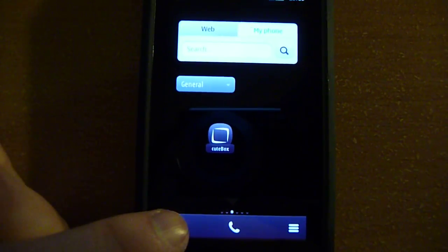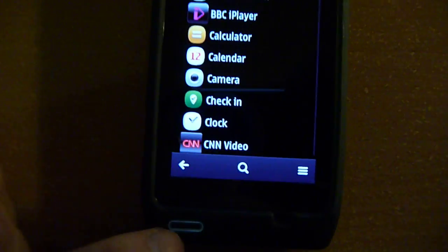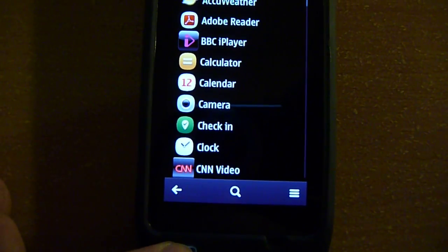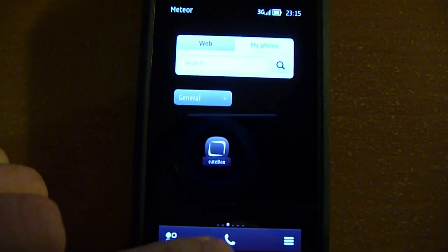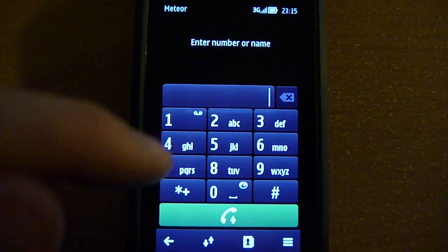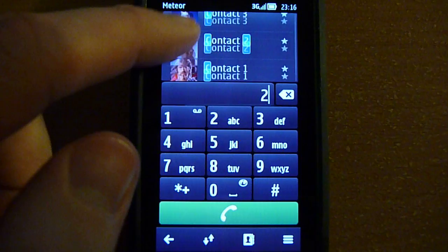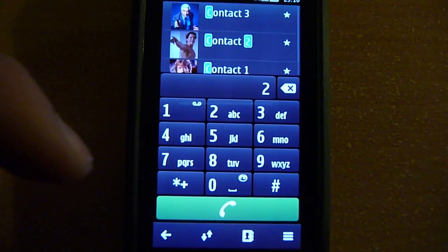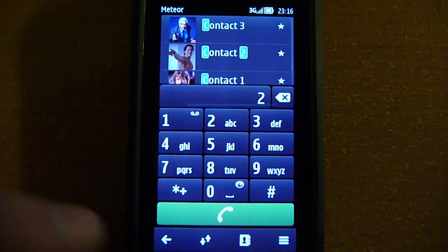This button here now shows you the menu. This button and this button pretty much do the same thing. This is your call button. The call menu has changed a little bit. You get your predictive numbers or just contacts or predictive smart search. So that's good.